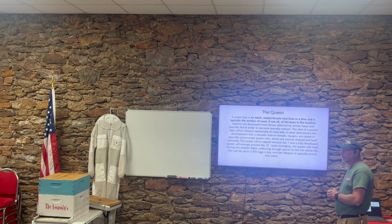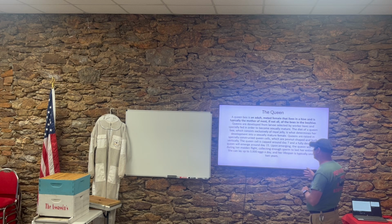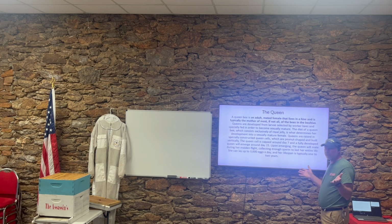So depending on the situation, like I said, if the worker bees deem their current queen inefficient, then they'll do this. The queen will fly, and she'll come back once she's mated and ready to go. Then they'll actually kill the old queen. They'll surround her and kill her. Another thing that they do is called swarming.